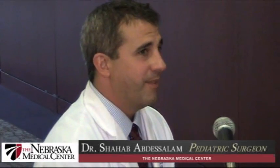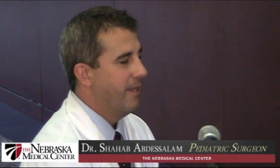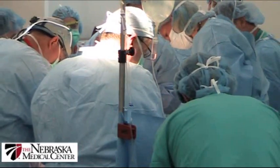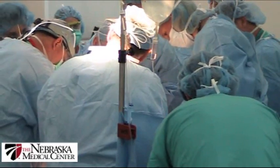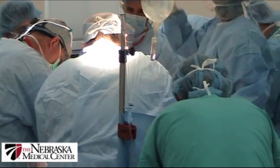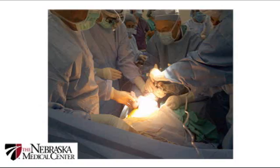Again, I want to stress to everyone that this is an exquisitely complex procedure, just in the amount of individuals that had to be involved with this and the degree of coordination that had to occur before the baby was born for this to happen. Dr. Lusk was able to establish an airway, and he's going to talk a little bit about that. I was involved in helping position the baby and the jaw so that he had the best possible exposure for that airway. The airway was then established nicely.